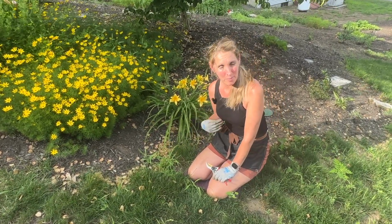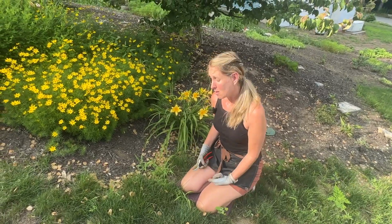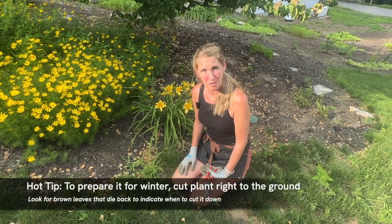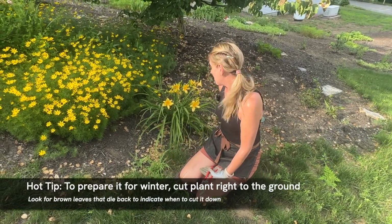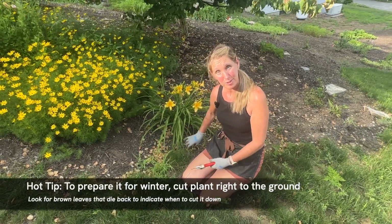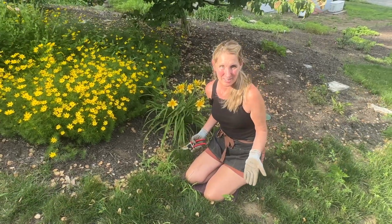Now I do also want to mention again what easy care they are, because at the end of the gardening season in the fall, when we're all pretty tired out and ready to hibernate, all you have to do to put it to bed for the winter is just cut it right to the ground. And you'll know that it's time when the leaves turn brown and they die back. Then you can chop it down with your pruners or your shears, or sometimes the leaves will just go ahead and fall right off. So right to the ground. How easy is that?